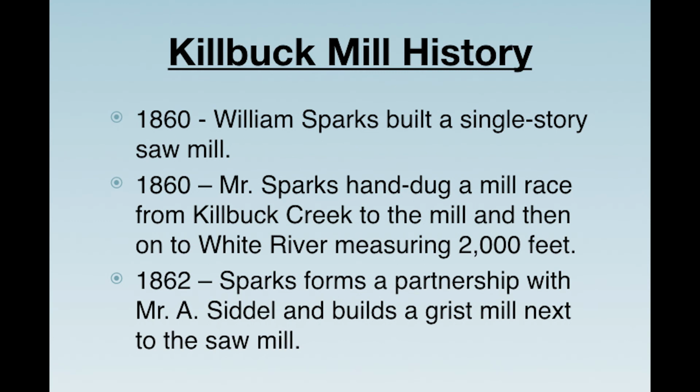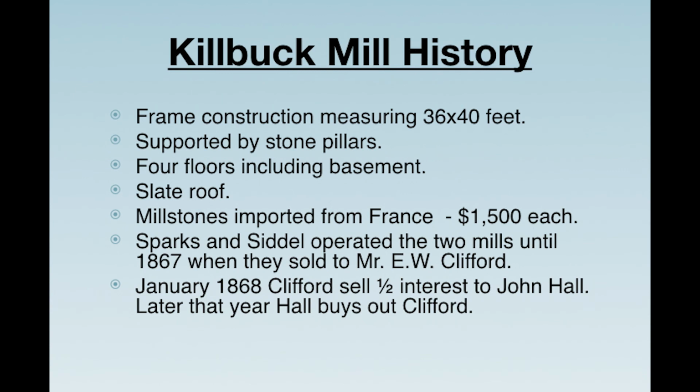He formed a partnership with a man by the name of A. Siddell, and they built a grist mill next to the sawmill. Frame construction, the mill was 36 by 40 feet, supported by stone pillars, had 4 floors, including the basement, a slate roof. Mill stones imported from France. Those stones cost $1,500 each. Each. They're from France. But you think of the expense.